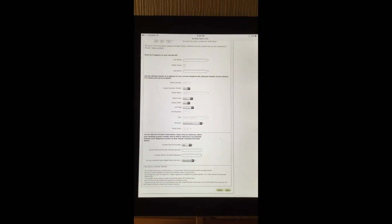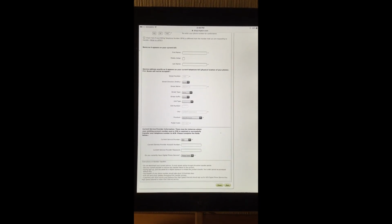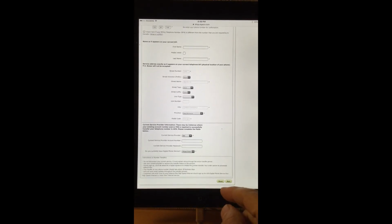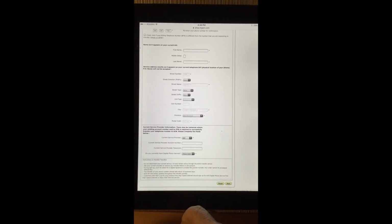On this page, basically it's a continuation of putting in their name and address, making sure that's in there properly. If the current service provider is with Bell, you got to put in their account number again, that 8-digit number that they needed earlier. You do not need the current service provider's password. Next thing it says, do you currently have digital phone service? Answer that. And these points down here are really important for your customer to know.